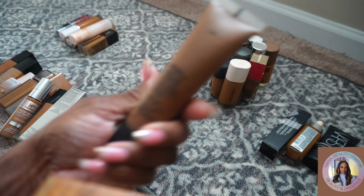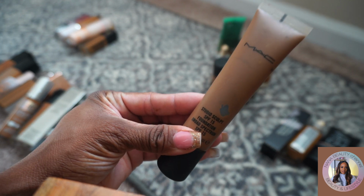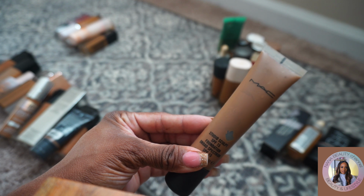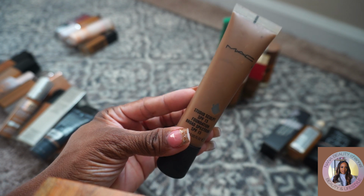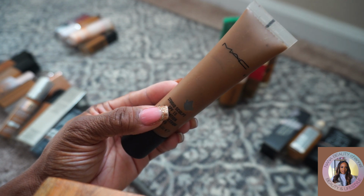I am so mad they got rid of this. This was actually really good. It's a typical MAC foundation. Light-handed is a must, but it's going to give you that I look flawless type makeup look.